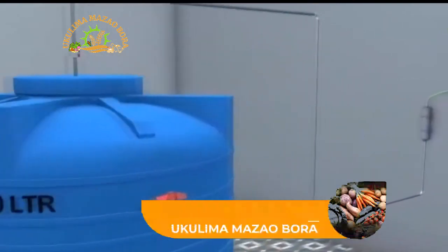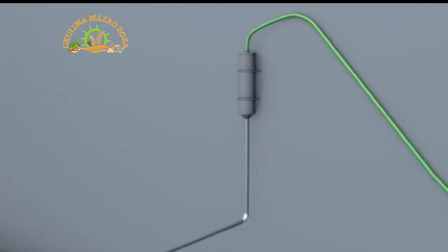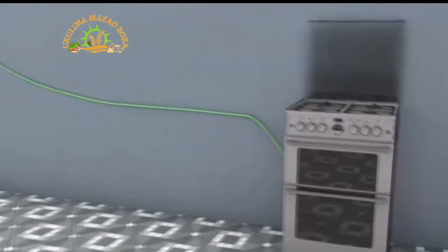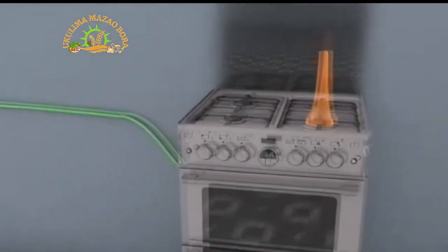By using biogas, farmers can reduce their reliance on traditional energy sources such as electricity and fuel, and cut their energy cost. Additionally, biogas production can help to reduce greenhouse gas emission from organic waste, which can have a positive impact on the environment. By using biogas here at Legacy Farm, they are not only saving money on energy costs, but also reducing their environmental impact.